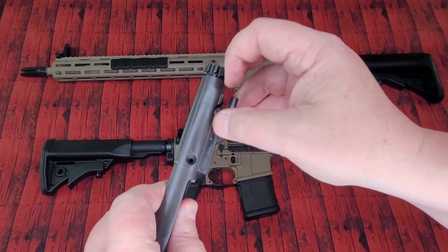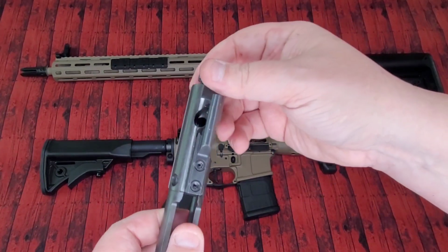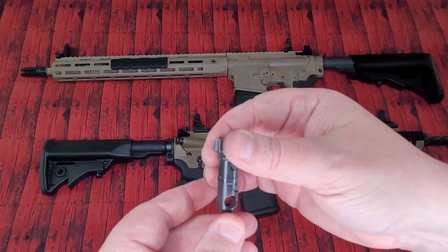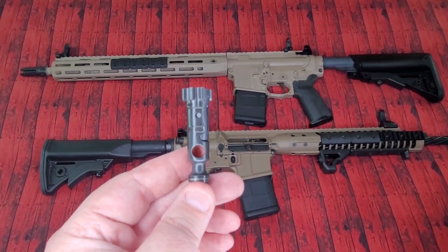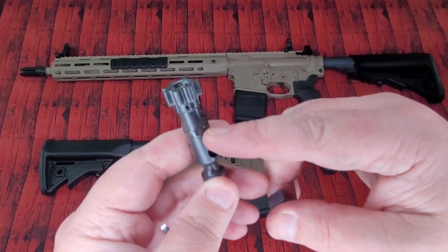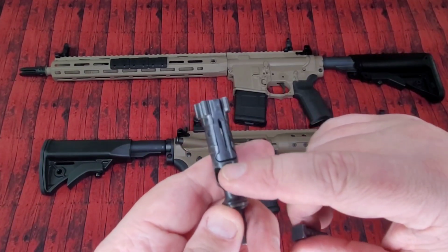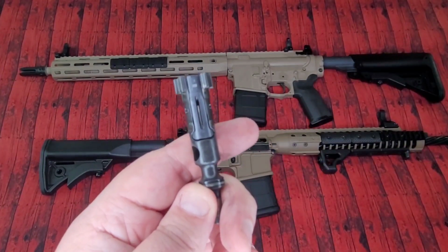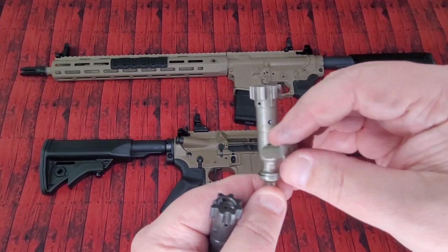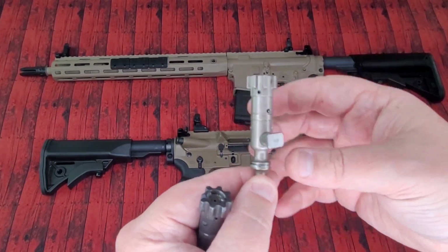So you turn this guy out. Now I've already removed the firing pin. Doing this on camera is not easy, but remove the bolt, and the magic comes to life, because you can see here, this is the coolest part to me. Dual extractor springs on here. Most of your bolts, actually I can show you better, hold on. So this is your standard LWRC bolt. You can see here, cam pin fits in here like so, right?